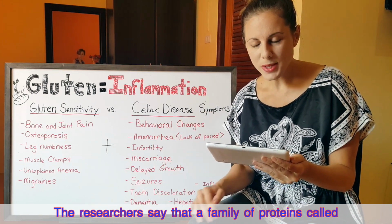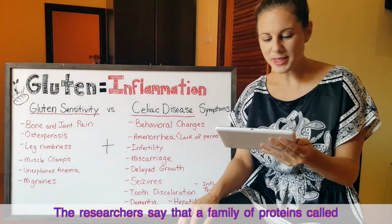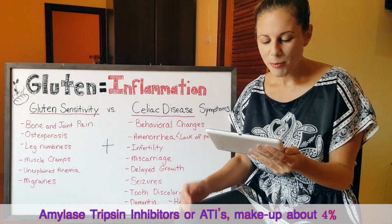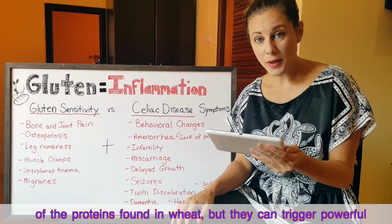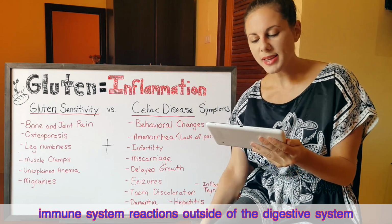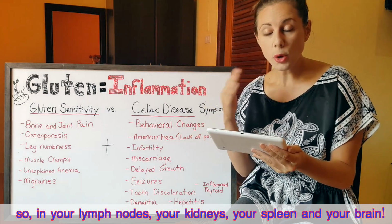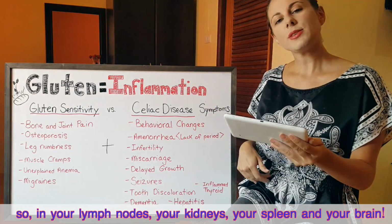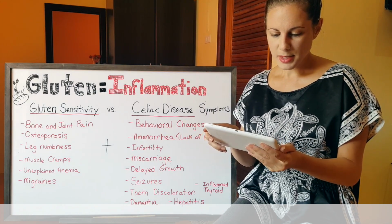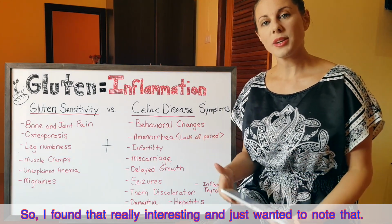The researchers say that a family of proteins called amylase trypsin inhibitors, or ATIs, make up about 4% of the proteins found in wheat. But they can trigger powerful immune system reactions outside of the digestive system, so in your lymph nodes, your kidneys, your spleen, and in your brain. So I found that really interesting. Just wanted to note that.